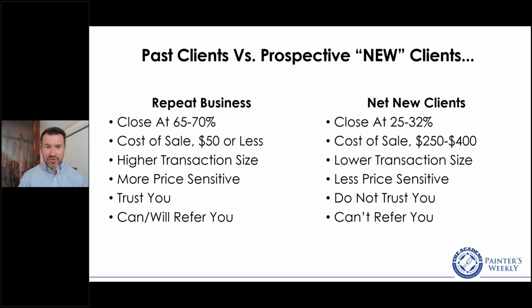cost of sale for a repeat lead is usually around $50 or less, sometimes $12, $15. Okay, I'm being conservative by bumping this up. Cost of sale, and I see this routinely, of net new clients, especially with larger companies that process tons of work, is $250 to $400.